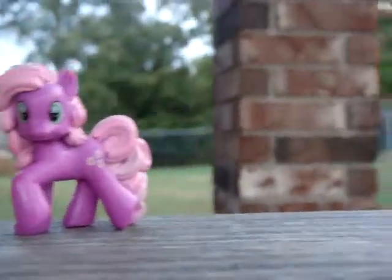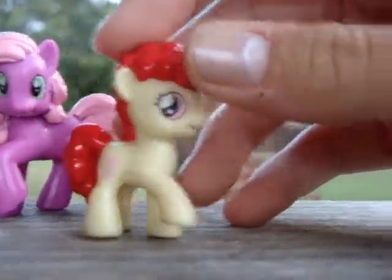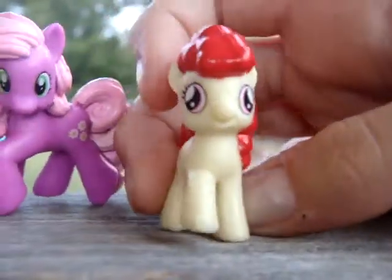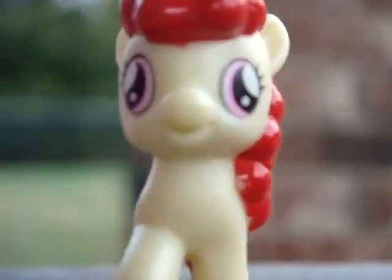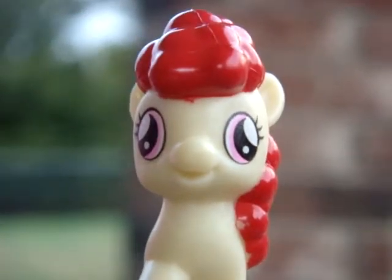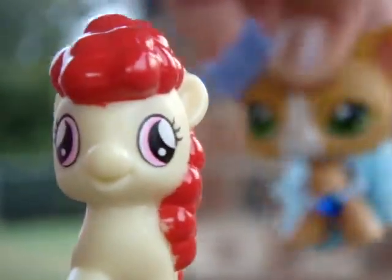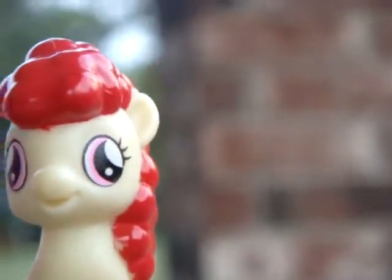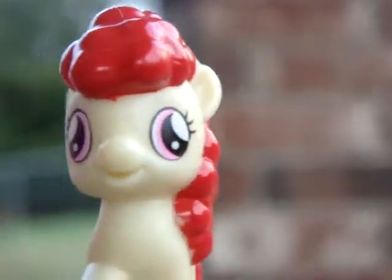Ha! Okay. The second pony I got is Twistaloo. And I know a lot of people love her. Look at her derp eyes. Hasbro messed this pony up. Wow. Derp eyes. Sorry. Okay. That just looked really cool on camera.